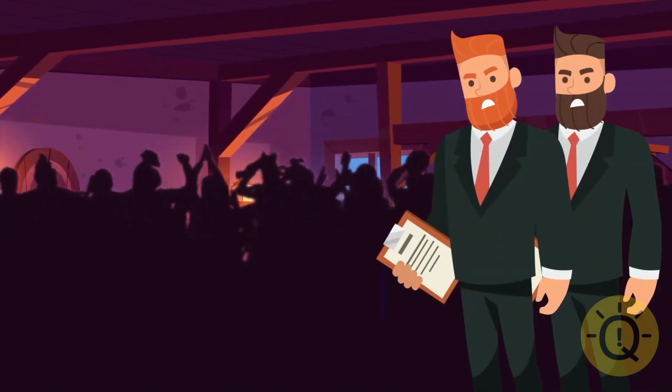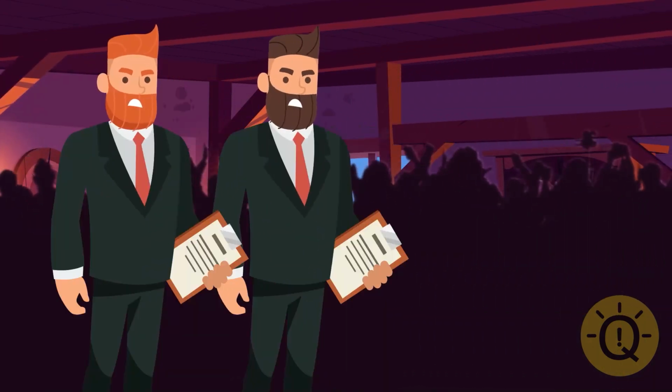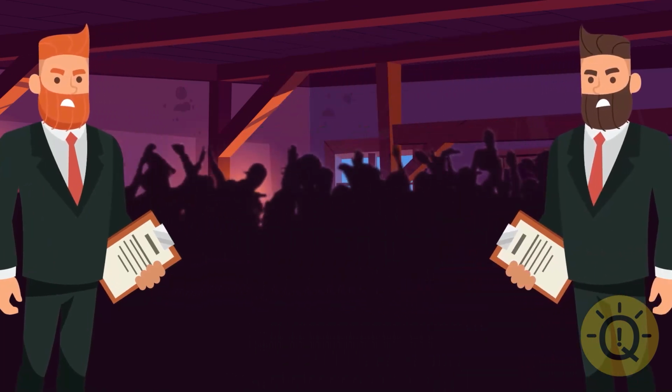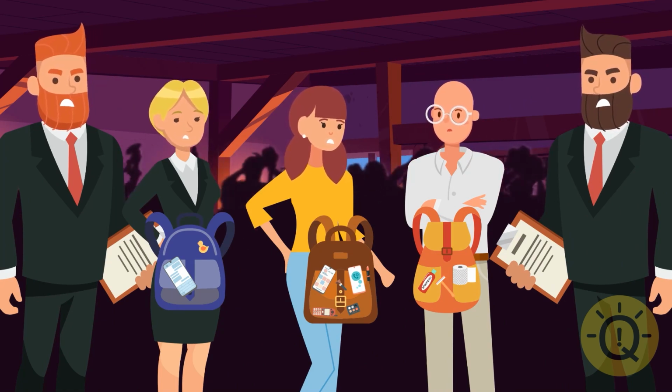Security guards at the party got a report. Several criminals are planning to get in. That's why they scan everyone's bags very carefully. They find 3 suspicious people and arrest them. But one of them is innocent. Can you guess who?